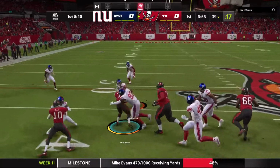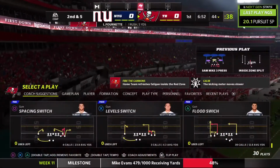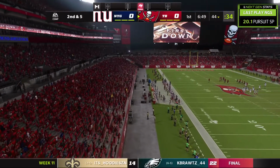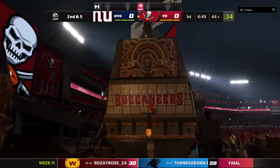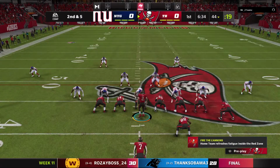A first carry for Leonard Fournette. And he'll be brought down just shy of the 45. Dexter Lawrence that time in on the stop. A quick burst there, and he nicely bit off a pretty decent gain. After the pickup of 5, here's 2nd and 5.